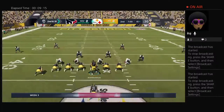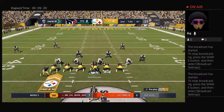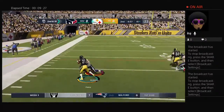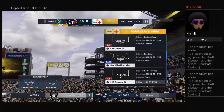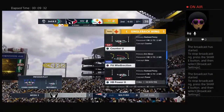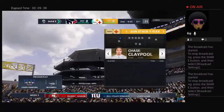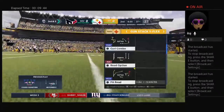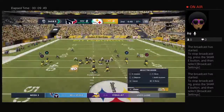Here now is 2nd and 10, again from the 41. Now it's Penny. And he'll go out of bounds after taking it a little further down inside the 5. That 2nd down play call was not to pick up the first down. It was to accomplish what they did, to get them into a manageable 3rd down, because they had the incompletion on first down, so they were behind the sticks, so to speak. They needed to make up some ground, and they did.